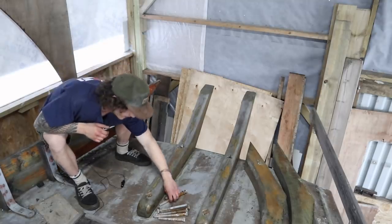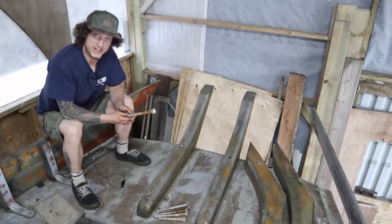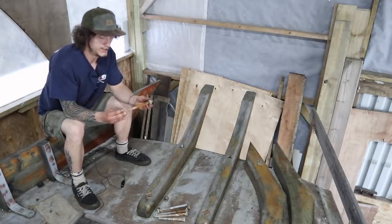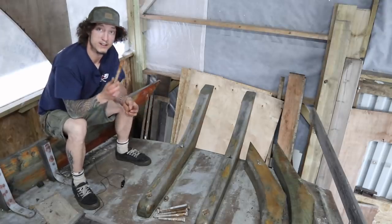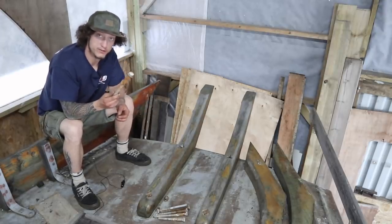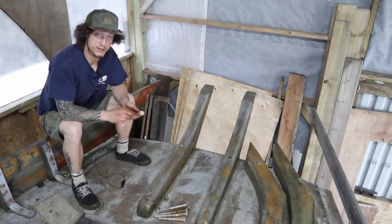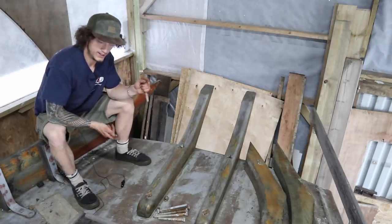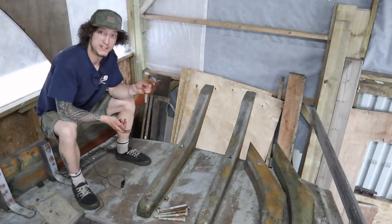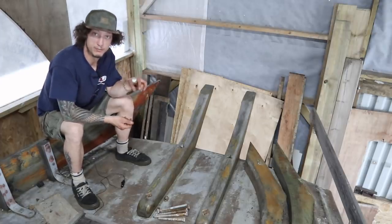So what has been used to fix these knees down are 16 mil galvanized threaded rod. Now these are big coach screws for the outside knees, but where these knees go straight through the deck beams on the inside of the boat, they've used about 8 inches long 16 mil threaded rod and drove that through and put a nut on both ends.